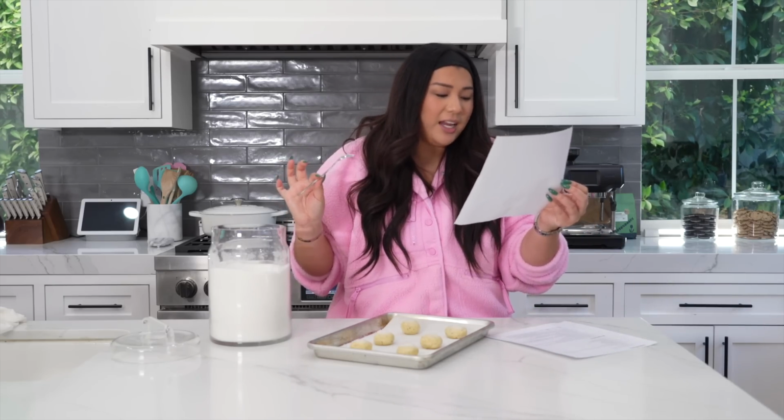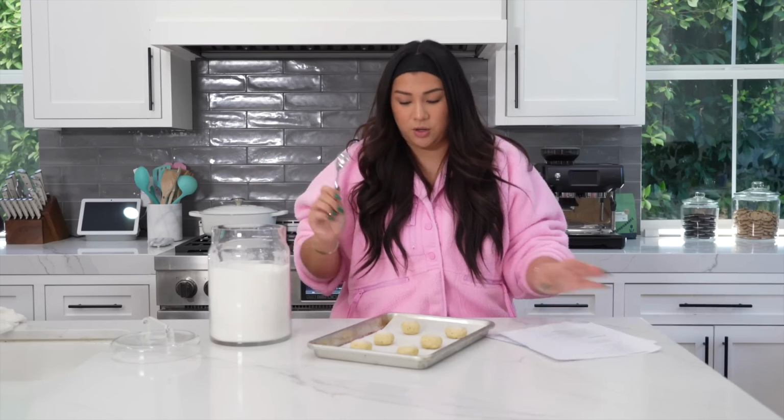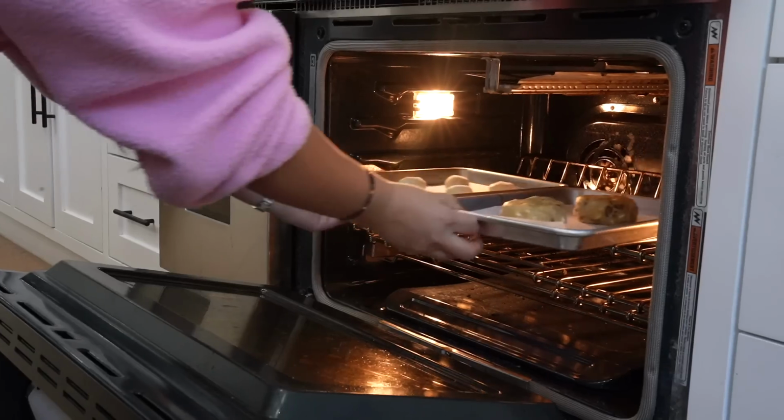Now it says 9-ish minutes in the oven. I like the 9-ish. And then when they come out, we let them cool and then put the icing on. The other ones are gonna go in for 13 to 15 minutes. Let's put them in and see how this goes.